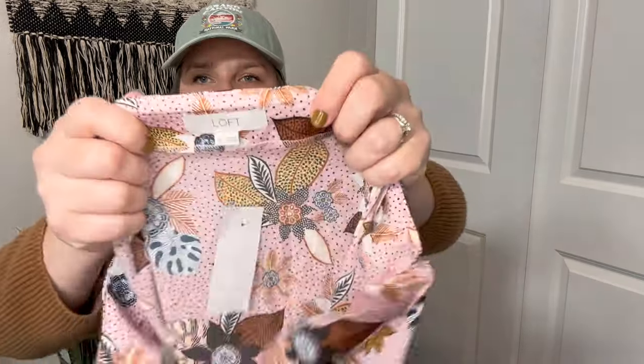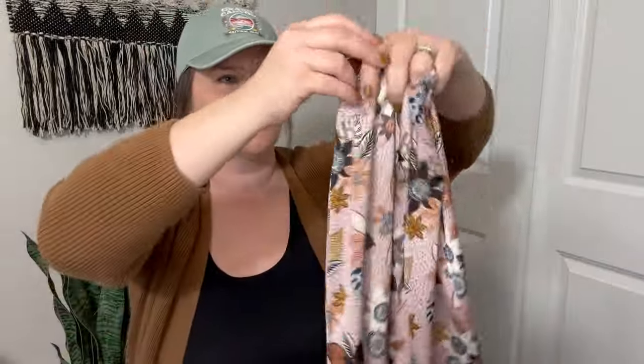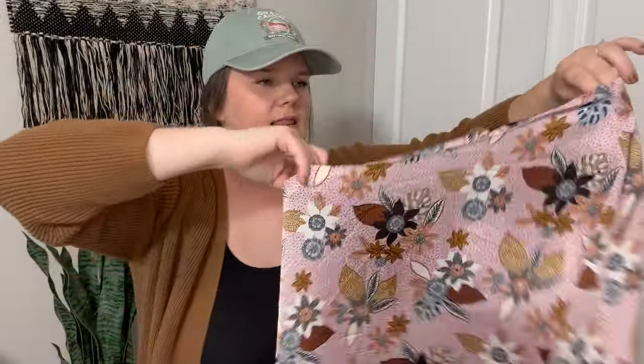And we got Loft, new with tag. Size 10, retails for $70. Only reason why I picked this up is because it's new with tag and it's precious. It has like a silky satin feel. It is a pink polka dot floral. So cute for fall. I love it.